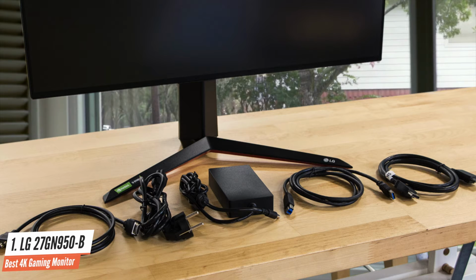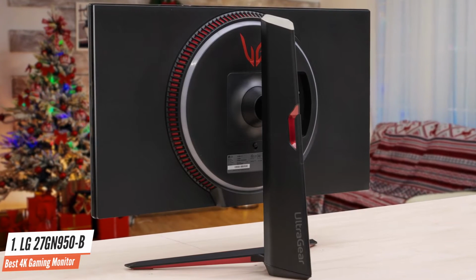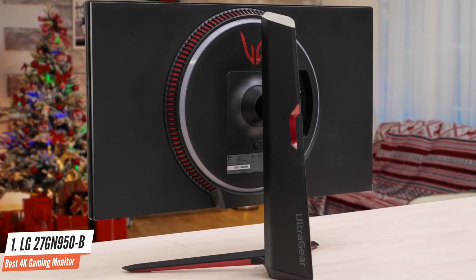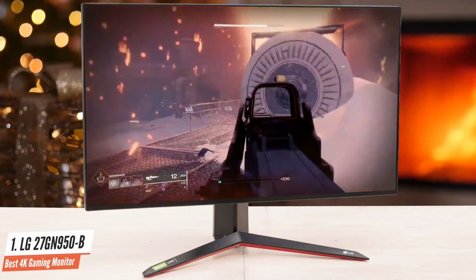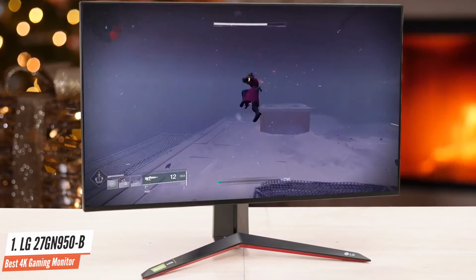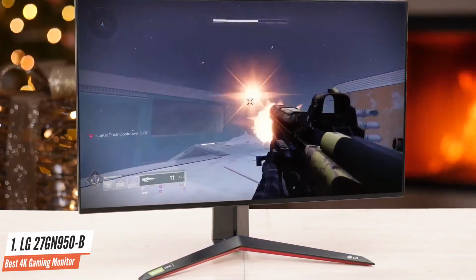I'll never get tired of the buttery smooth goodness that is 144Hz, but combined with the crazy sharp detail that comes with the 4K pixel grid, well, it's pretty special. The catch, of course, is that you'll need one heck of a GPU to make the most of the 144Hz refresh rate while running at 4K, though that just got a little more realistic with the release of a slew of new graphics cards from both NVIDIA and AMD.